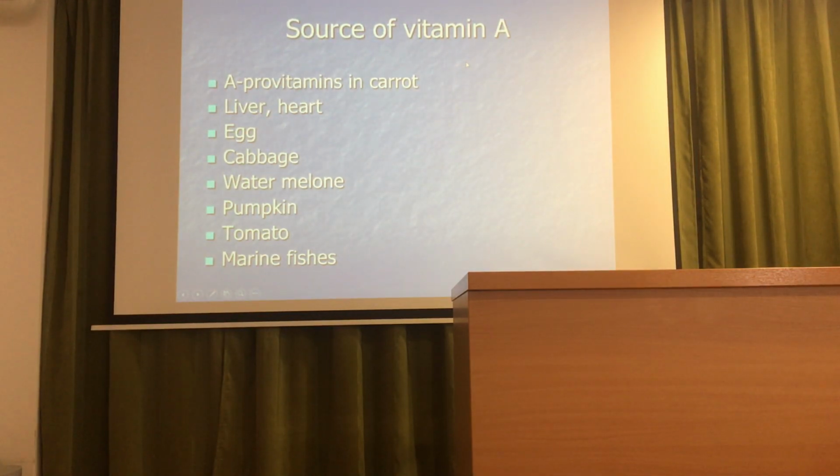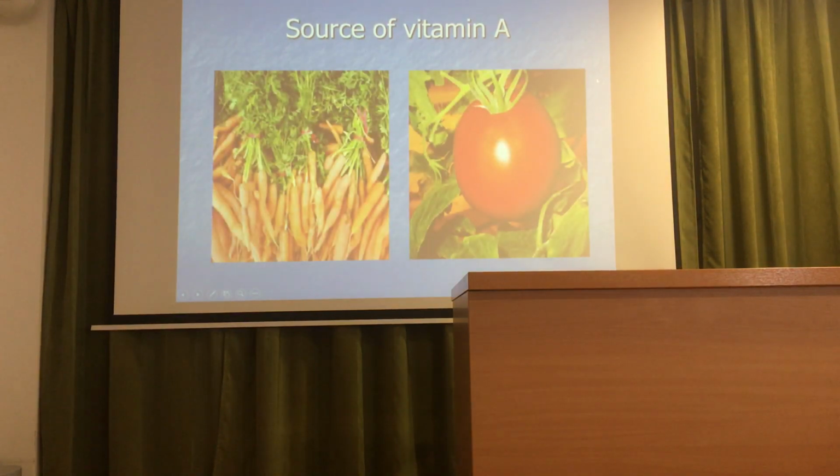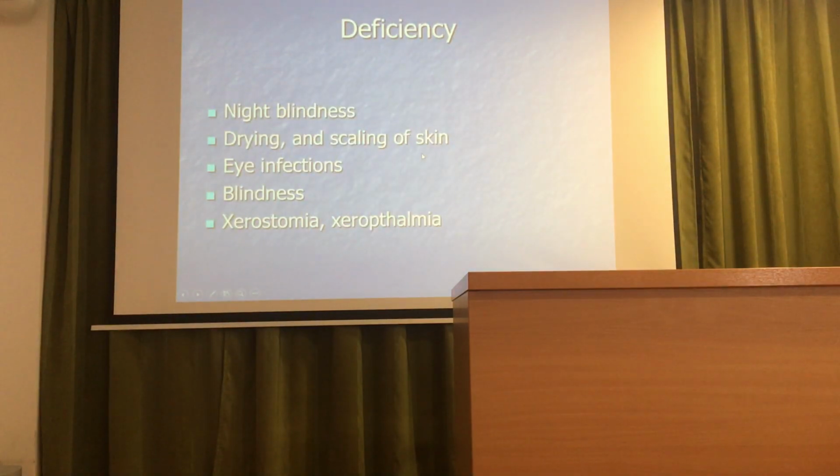What are the sources of vitamin A? The provitamin A you can find in carrot. Also in liver, heart, egg, cabbage, watermelon, pumpkin, and tomato, you can find this vitamin. Deficiency can cause night blindness because of the lack of retinol, drying and scaling of skin, eye infections, blindness, and also xerostomia and xerophthalmia.